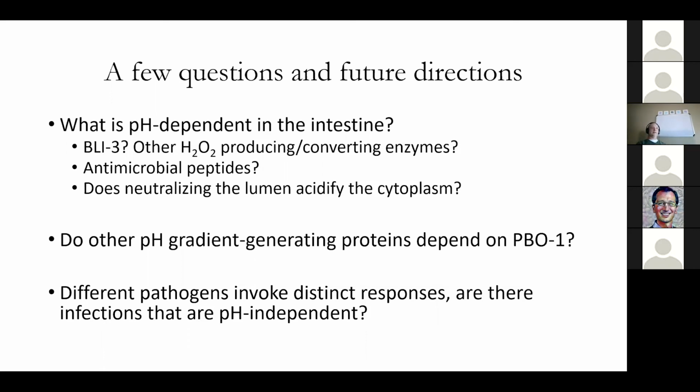We don't know that yet for certain, but we have definitely started to look at animals. As Nick had mentioned, we do know that different species of C. elegans show different kinds of susceptibility to pathogens. So we started to ask whether or not they're pH dependent as well.